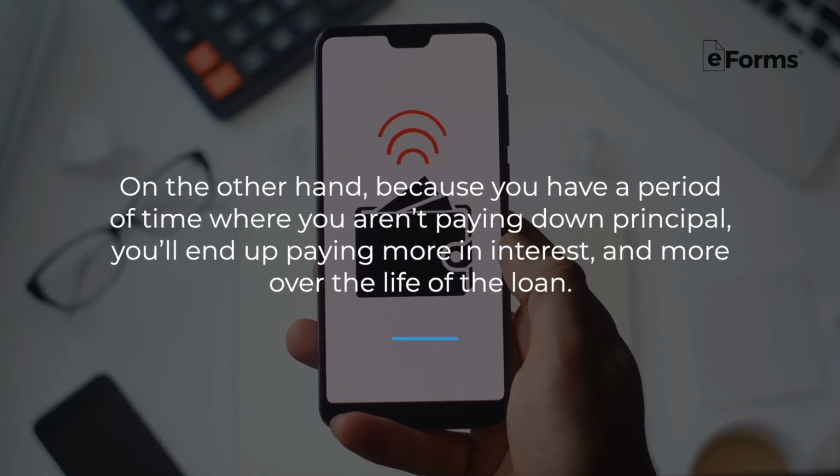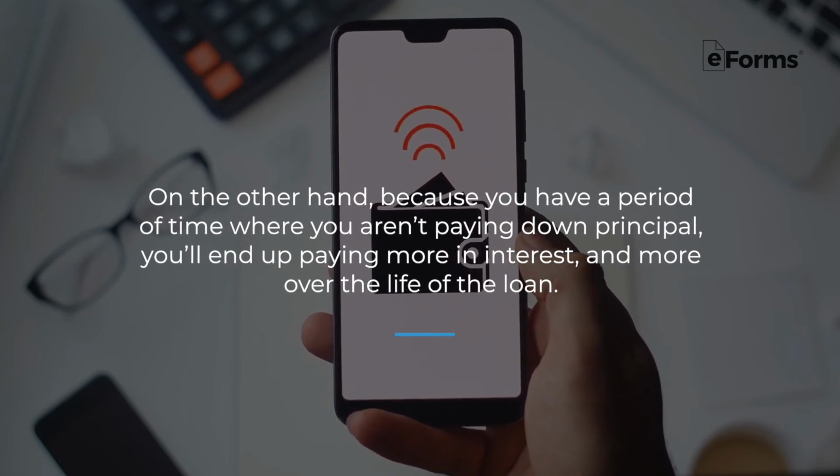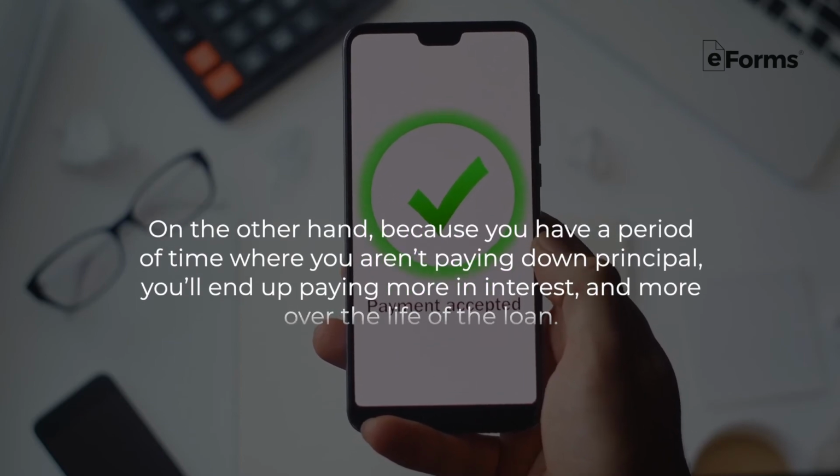This makes them advantageous for people who expect to be earning more in a few years than they are right now, or who have a large expense that is likely to go away in a few years, like paying for a child's education. On the other hand, because you have a period of time where you aren't paying down principal, you will end up paying more in interest and more over the life of the loan.